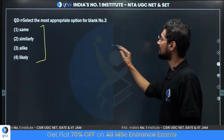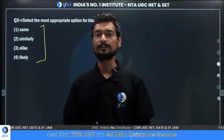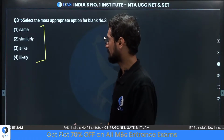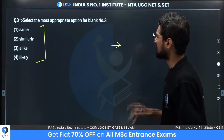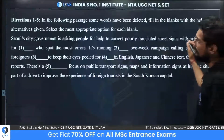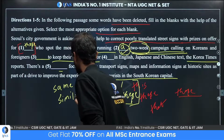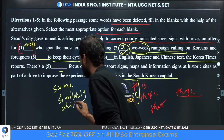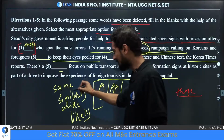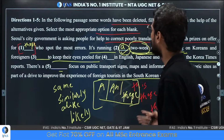My purpose of including these paragraphs in today's class was just to let you know how you identify the most appropriate option when you are given a question like this. So we have options like same, similarly, alike, and likely. You can also fill these blanks by uttering each of these words in those blank spaces and try to see which is most meaningful. That's one of the strategies.